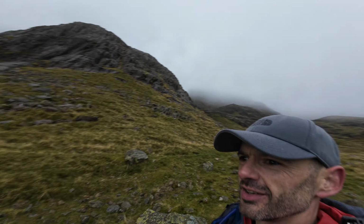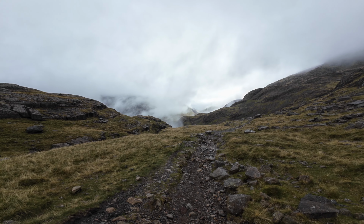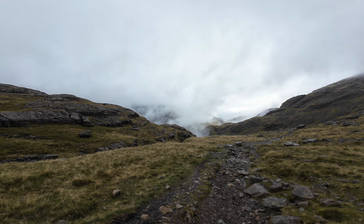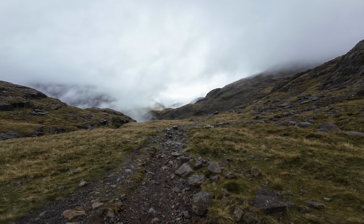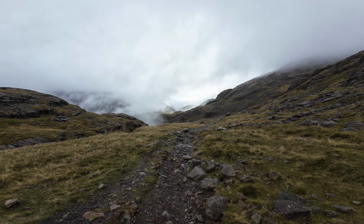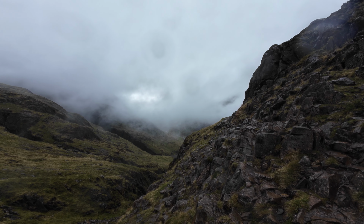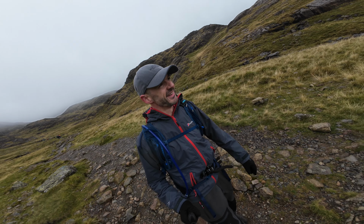and a bit of sun as well over there. A bit of sun shining through. This is absolutely superb. This is amazing. This just makes it for me. Look at that. It's otherworldly. It's absolutely beautiful. Another beautiful picture painted by Mother Earth. Can't get enough of it.